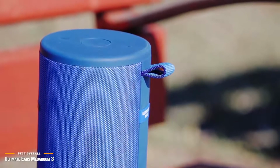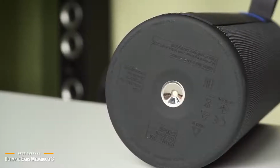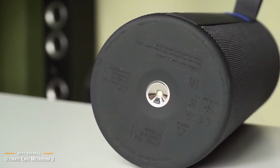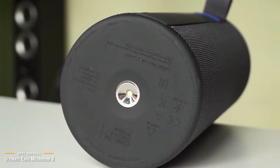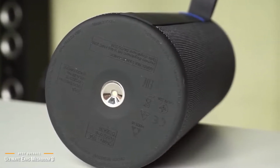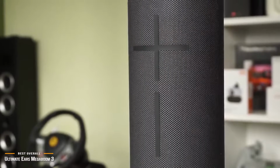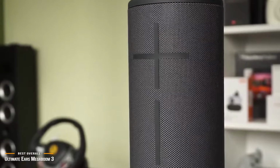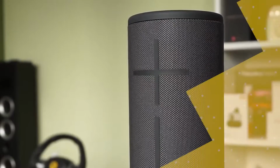The Megaboom 3 is a relatively small, waterproof speaker that can pump out enough sound to fill a patio, features a portable, rugged design that can handle the elements, plays for a long time on a single charge, and can pair with other UE speakers for stereo sound. At its aggressive price point, there really isn't much to rival it, making the Ultimate Ears Megaboom 3 hands down one of the best all-around Bluetooth speakers out there.